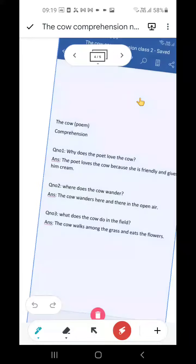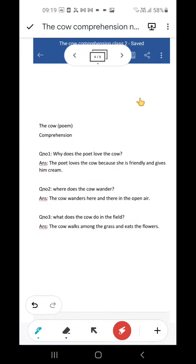The first question is, why does the poet love the cow? And the answer is, the poet loves the cow because she is friendly and gives him cream. Question number 2 is, where does the cow wander? And the answer is, the cow wanders here and there in the open air.